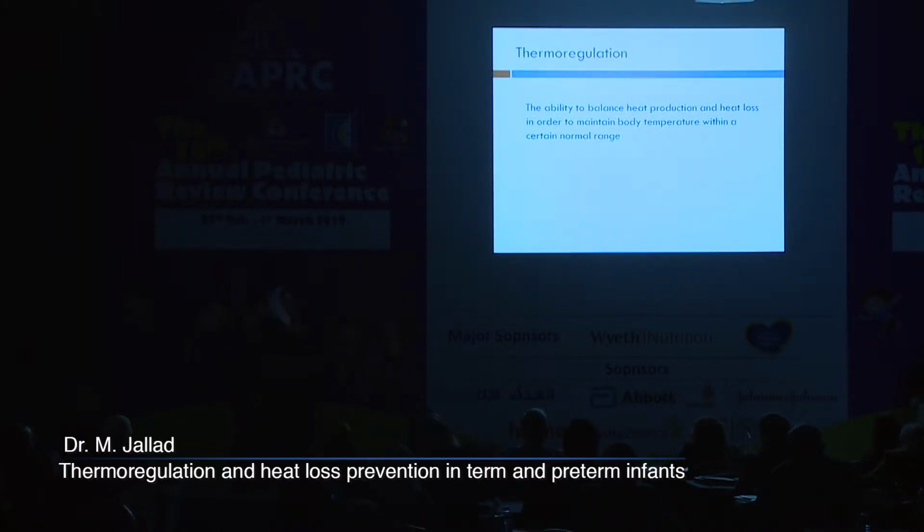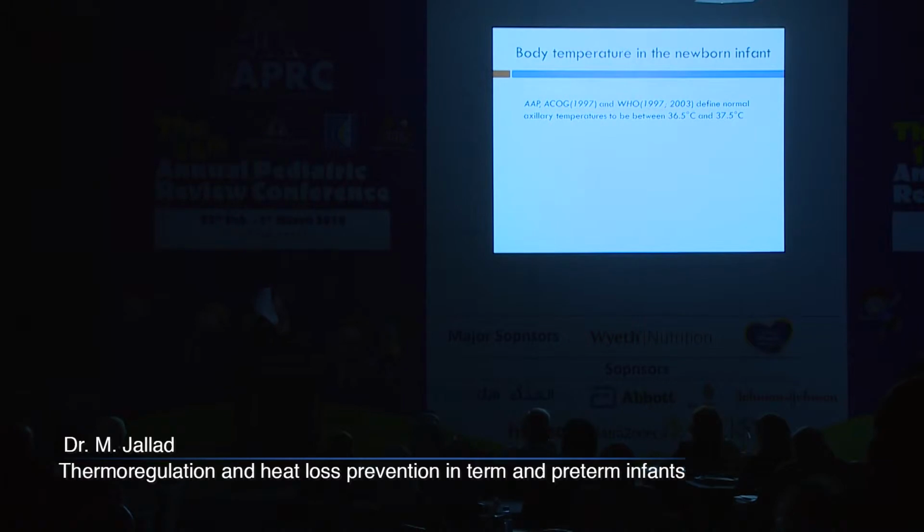So thermoregulation is the ability to balance heat loss and heat production in order to maintain body temperature in those babies in a certain normal range. Many pediatric associations, including the WHO, the American Academy of Pediatrics and ACOG, define this normal temperature to be between 36.5 and 37.5 axillary temperature, meaning that there is no need for rectal temperature at all. This range of temperature will help the baby to stay in a neutral thermal environment.